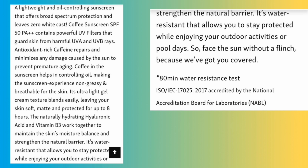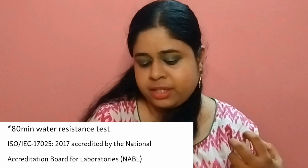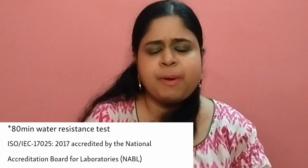Its ultra lightweight gel cream texture blends easily, leaving your skin soft, matte and protected for 8 hours. The naturally hydrating hyaluronic acid and B3 work together to maintain the skin's moisture barrier and strengthen the natural barrier. It's water resistant, which allows you to stay protected while enjoying your outdoor activities or pool days. So face the sun without a flinch because we've got you covered. Under the claims they have also written that you can stay in the pool water for 80 minutes as per the laboratory test that they have done at the National Accreditation Board for Testing and Calibration Laboratories, NABL. So yeah, that's about it in the claims.